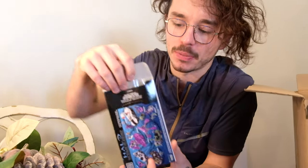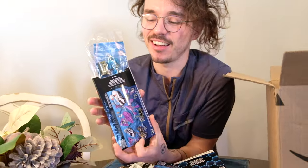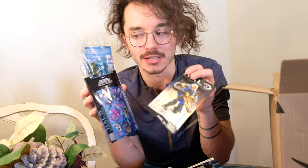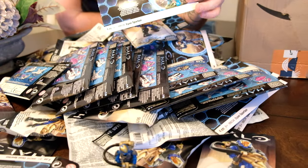Yo, boys, this is a piece of history. Whoa, the Cyan Spartan. Honestly, the production value of this compared to more recent figures is way, way better. I'm gonna be taking this out of its packaging in a future video and hopefully comparing the two colors side by side. So currently we have 50 of these Flame Marines and 20 of these Cyan Spartans, plus another 10 that I have in a different house.